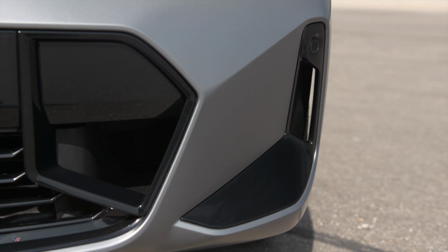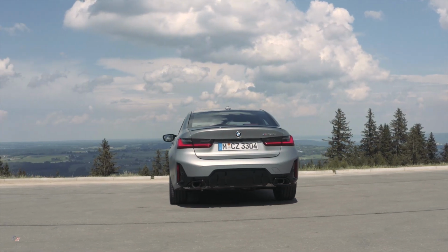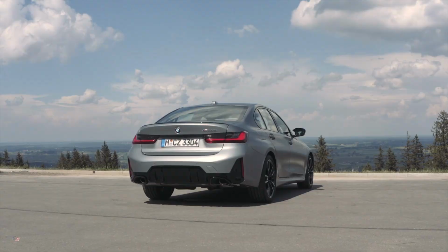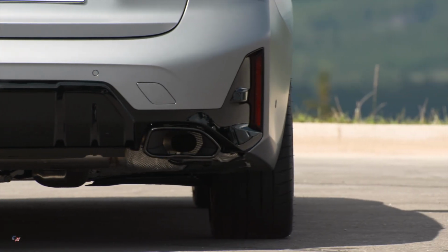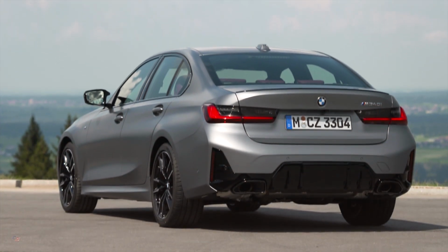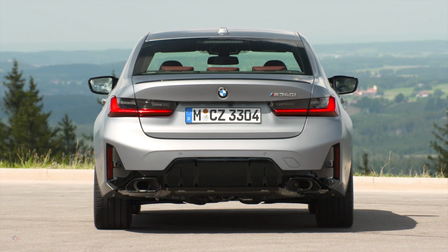Out back, the M340i's taillights remain the same, but the rear bumper and diffuser are different. What's even more interesting is that most new M Performance models have received quad exhaust pipes, but the new BMW M340i does not. Instead, it sticks with the trapezoidal standard exhaust, which is more traditional. The exhaust pipes inside are also larger than on the outgoing model, ranging from 3.5 to 4 inches.